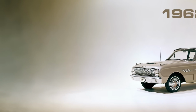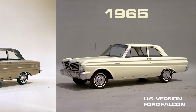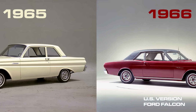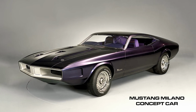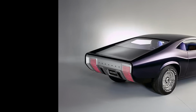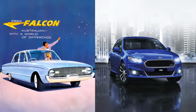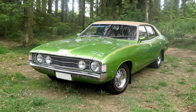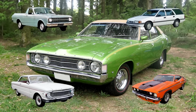It definitely didn't look like the US market Falcon that only sold from 1960 to 1970, especially in the 1970s onward. But it did resemble the Mustang Milano concept car that Ford showed in the early 1970s here in the States. In Australia, it was available from 1960 through 2016 in sedan, estate wagon, coupe, utility, and GT flavors.